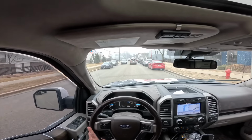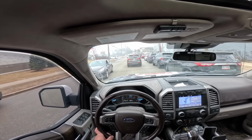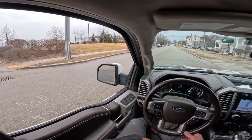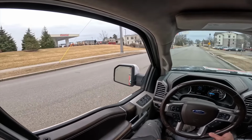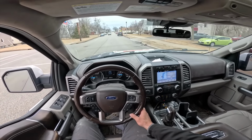All right, I just went to my bank and something's on fire over here in the Costco parking lot. Something's burning. Maybe a vehicle or something, I don't know. At the gas station? Oh, it was a van. A van burned out. Well, at least he wasn't at the gas pump.